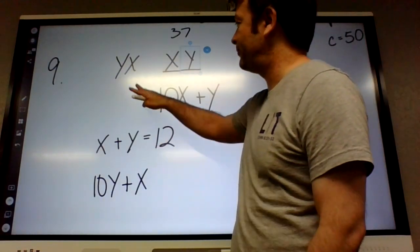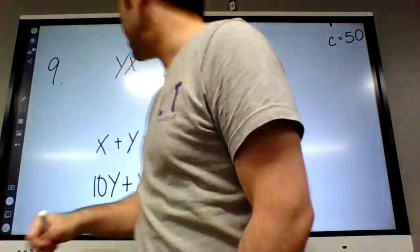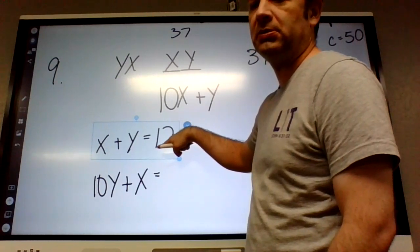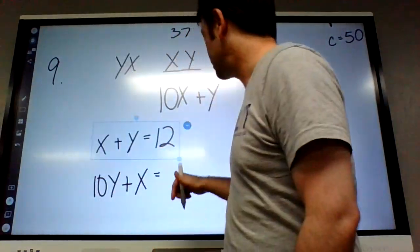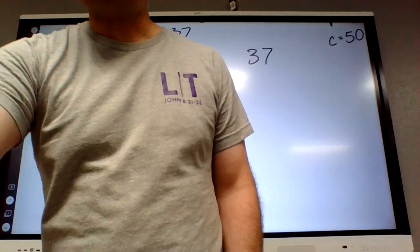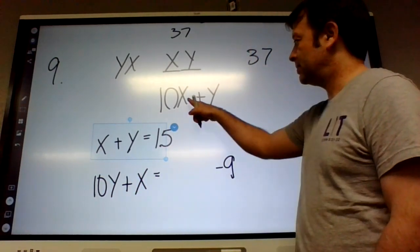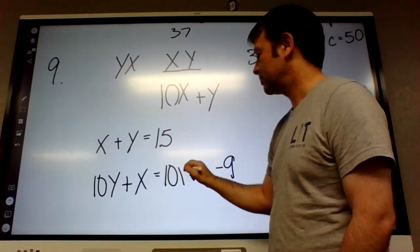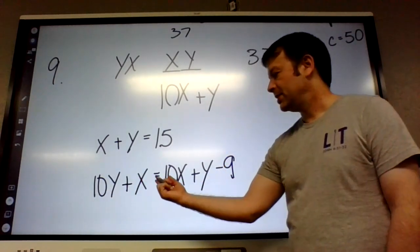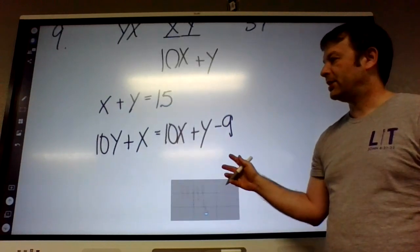Okay, anyways, if we switch the digits, now this is its value. This is from the first sentence: the sum of the digits of a 2-digit number is 15. Oh, it's 15, sorry. If the digits are reversed, the number formed is 9 less than the original. So this number is 9 less than the original. The original is 10x plus y. So when the numbers are reversed, their value is 9 less than the original number's value. So that's the equation. Now, how can I clean this up right here?